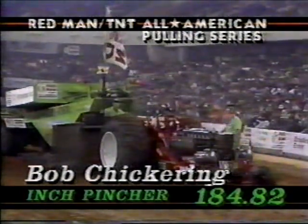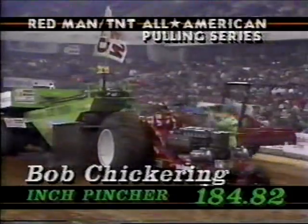You can see he made a real good start off the line. The front end came up. He had a beautiful pull going, but just not enough there at the end of his run. Wayne Sullivan, the only four-time winner of this event out of Warsaw, Kentucky, getting ready to take his shot.